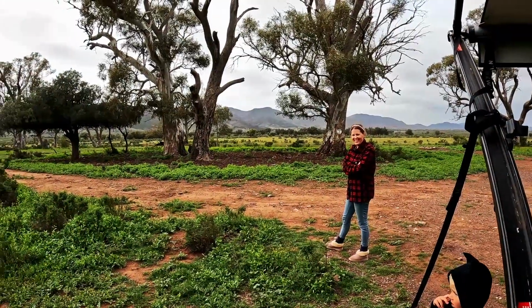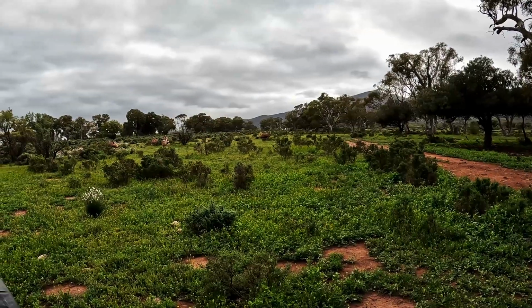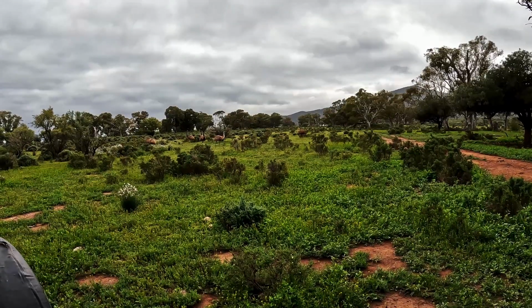What do you reckon? Seven emus just here, but we had 12 before.